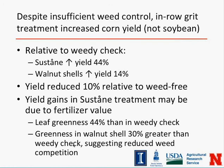And what's interesting is that the yield gains in the sustained treatment seem to be possibly due to the fertilizer value from that grit. So leaf greenness was 44% greater than in the weedy check. So that would suggest, leaf greenness, an indirect measure of chlorophyll content, which is often very well correlated to nitrogen content or leaf tissue N, and which is of course related to soil N. And so it's possible that that increase in leaf greenness was associated with increased soil nitrogen nutrition and nitrogen uptake in the plant.